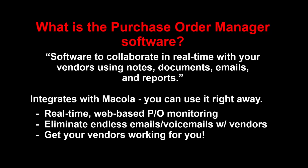For example, when they get a purchase order, it immediately is emailed to them, so there's no chance of things getting lost. It integrates directly with Macola, which means you can start using it right away. It's real time, it's web-based, so it can be used from any place in the world. And the whole purpose is to eliminate these endless emails going back and forth.